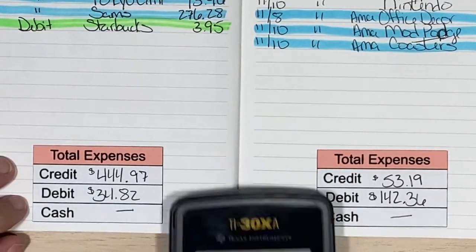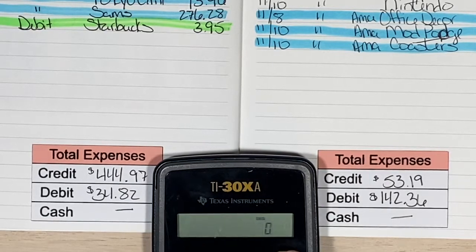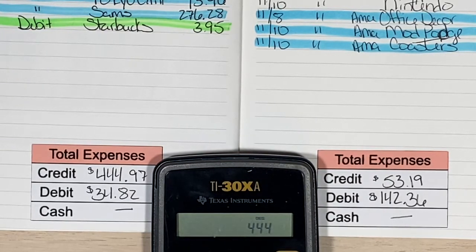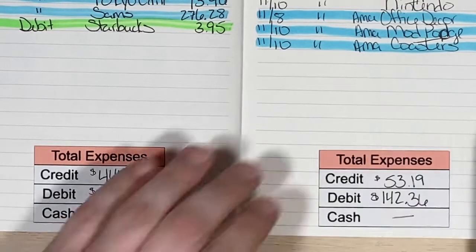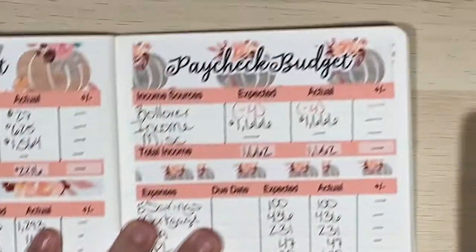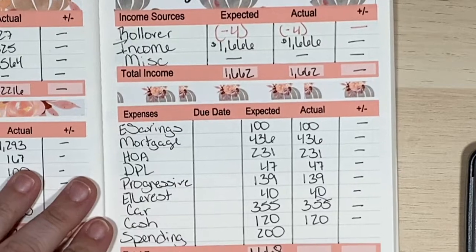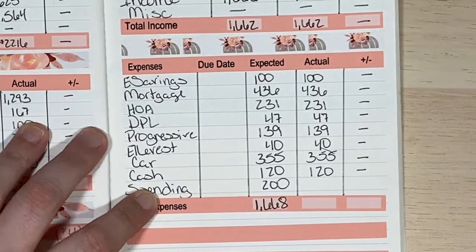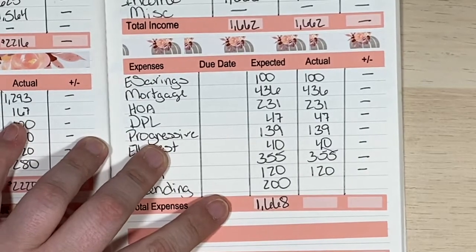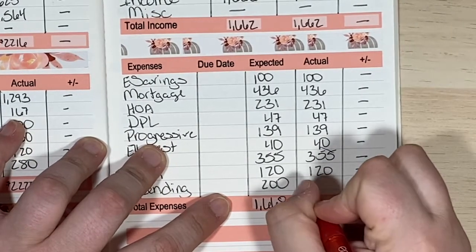So basically, I am going to add up the credit and debit from both weeks to see how much we spent, which was a lot. 53.19 and 142.36. Make sure that matches what I had. Yes, it does. Oh, we're going back. Wrong way. And then let's come back to our paycheck budget. Sorry if you guys get seasick easily. I always round because I don't do change. So I'm just going to round down. And that's going to be $675.